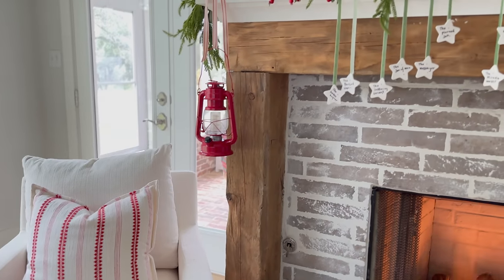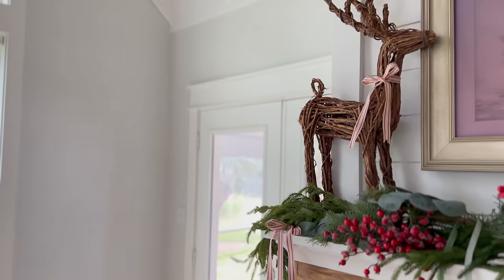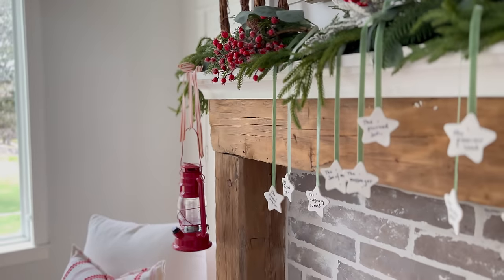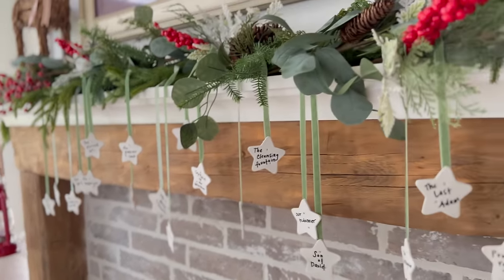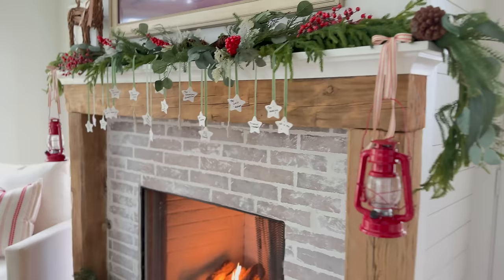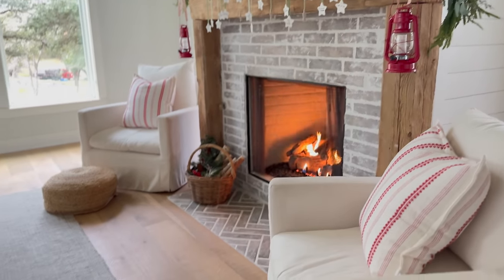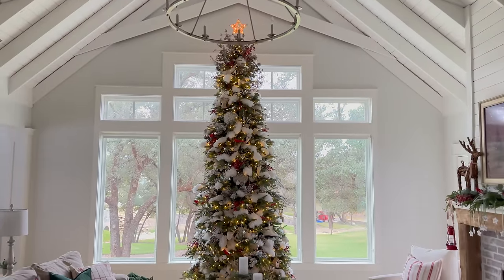In these stars, they have all the different names of Jesus throughout the Bible. It's something that our pastor at our old church used to recite every year at Christmas time, and I always loved it. So I wanted to incorporate that this year in my decorations. I'm always looking for little ways to really remember why we even have Christmas and to celebrate the reason for the season. My Christmas tree is 12 feet tall from Balsam Hill.